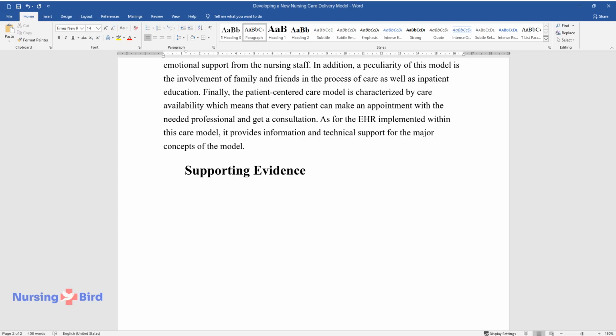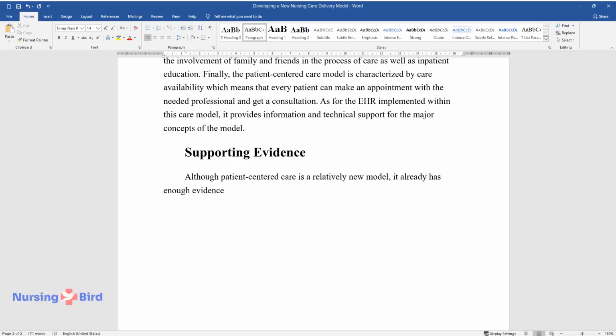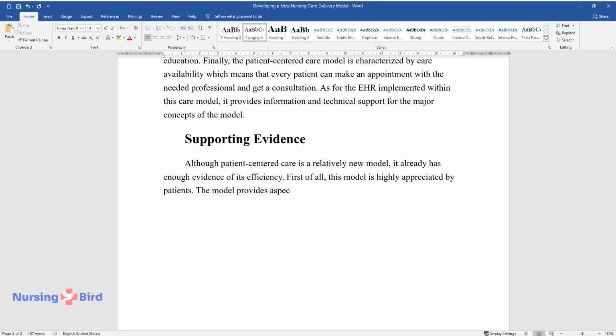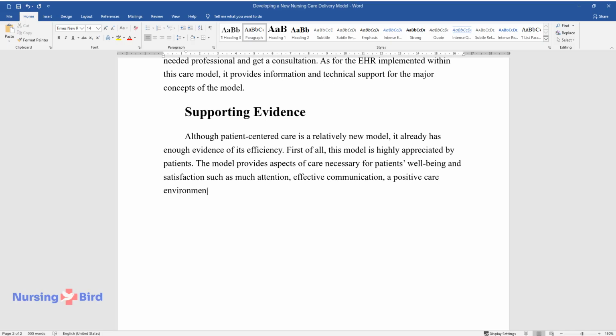Supporting evidence. Although patient-centered care is a relatively new model, it already has enough evidence of its efficiency. First of all, this model is highly appreciated by patients. The model provides aspects of care necessary for patients' well-being and satisfaction such as much attention, effective communication, a positive care environment, and availability of care.